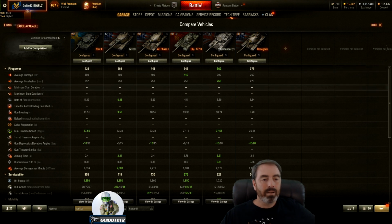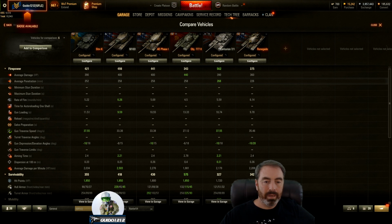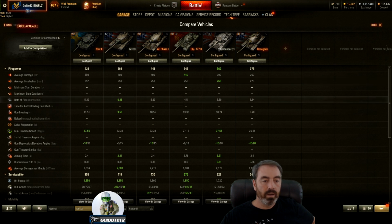Very interesting. Strv K, 390 alpha. It's actually the second lowest if you include the Tier 8, one tier down Renegade. So it's only got a 390 alpha. Average pen, standard pen is good, not amazing, 252. It has an okay gold round. I want to say it's 310, I believe, at APCR. We'll take a look at that in a minute. Rate of fire is decent. Gun loading is fairly long.